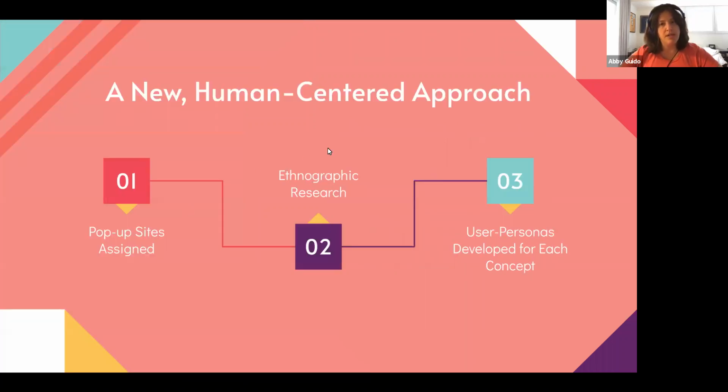So our new human-centered approach had three large changes that kicked off the project. First is that we assigned pop-up sites. So instead of the students selecting any concept in any restaurant that could exist anywhere, we had 4 assigned sites. Next, the students worked on an ethnographic research process.